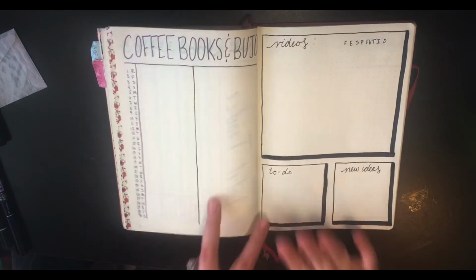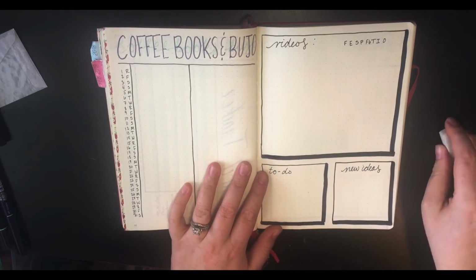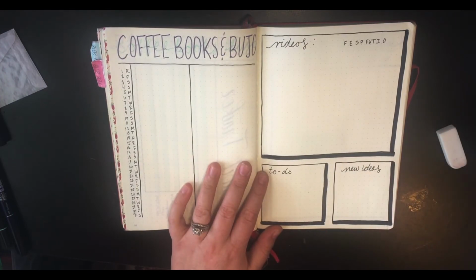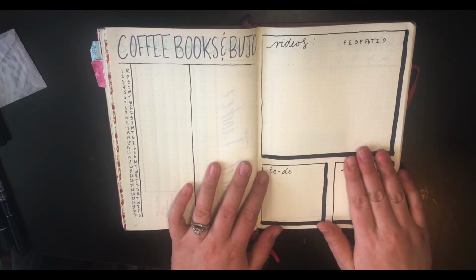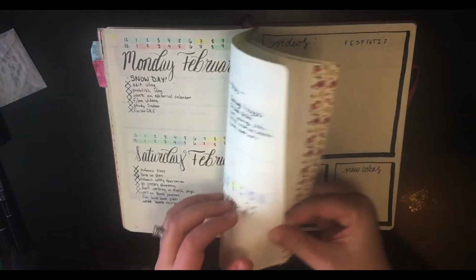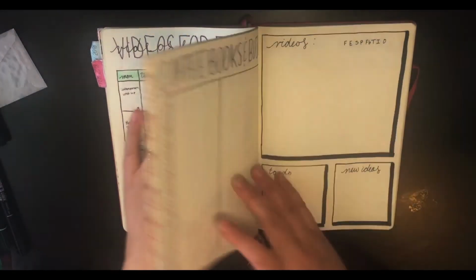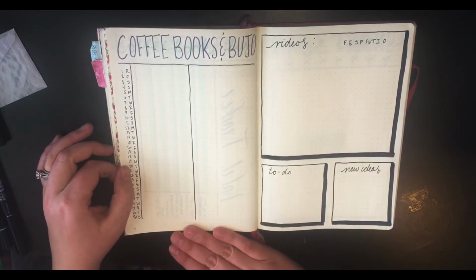I had a separate bullet journal for my YouTube and blog and all that stuff, and to be honest, I wasn't using it. I don't even know where it is. If you noticed, I had put back here, I don't know where it went, like end of February kind of video that I wanted to do. And so this is what I'm going to fill out for this.